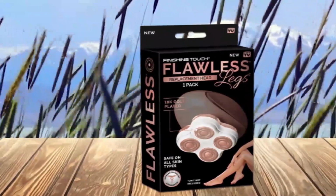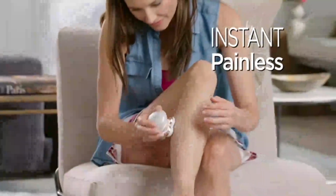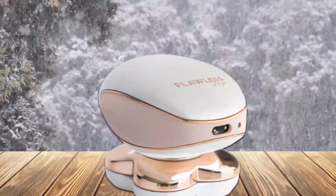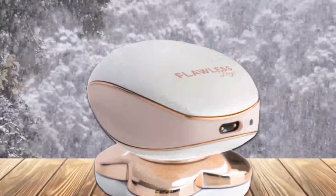Made with 18-karat gold-plated floating heads, this device features a PalmPerfect design that ensures superior control and comfortable use. While it's for dry use only, the upsides are that you don't need to use creams or gels to get the job done, and you are not forced into the shower.